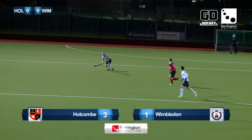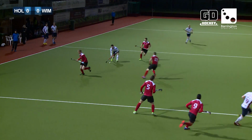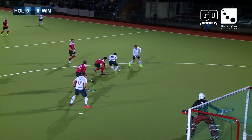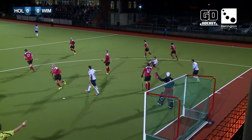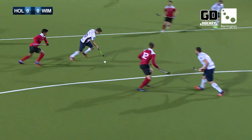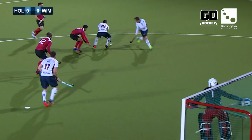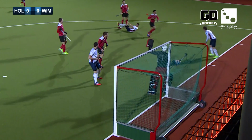So Wimbledon working it up from the back. Little look up. Lovely little ball in, and now here's a chance here for Pfeiffer. Pfeiffer onto the reverse stick. Pfeiffer gets the shot away, but it's wide of the mark. This is a glorious little touch into Casper Pfeiffer. Perhaps a little nudge on Pfeiffer there, but he rode it okay from Verl Smith, but the shot off target.